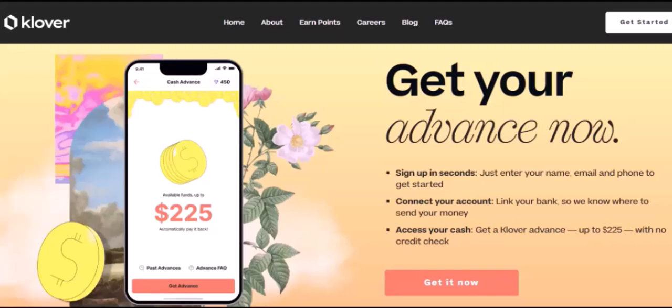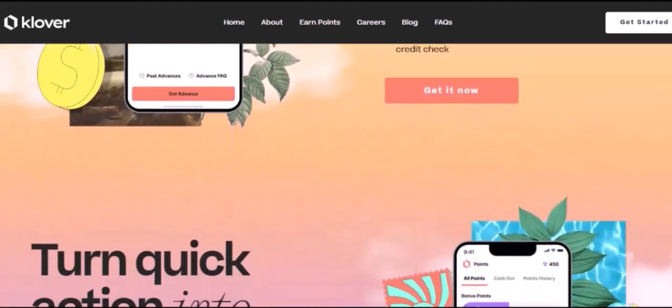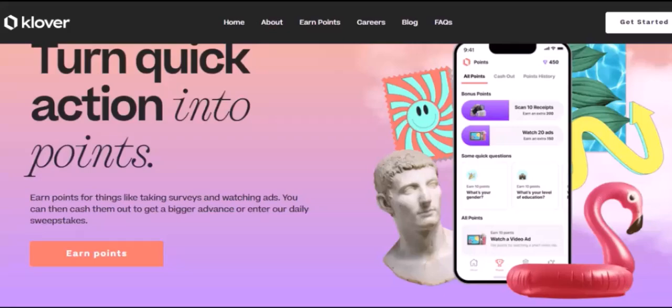Now, while you can get multiple advances over time, there are a few factors that influence your eligibility and the amount you can receive. Klover continuously assesses your financial health. This includes your income consistency, how often you receive direct deposits, and your repayment history with them. If you consistently repay your advances on time, you're more likely to be eligible for future advances and potentially even higher amounts. Conversely, if you have trouble repaying, it could impact your ability to get subsequent advances.